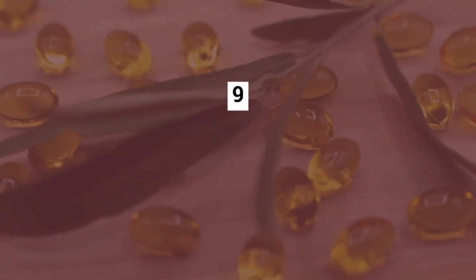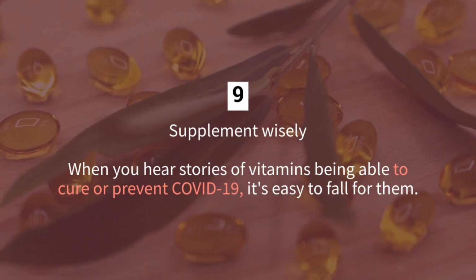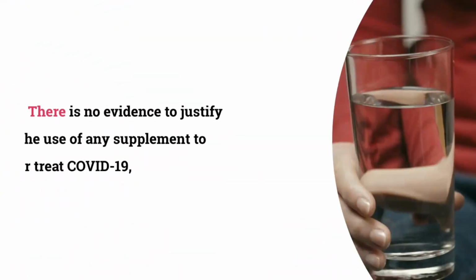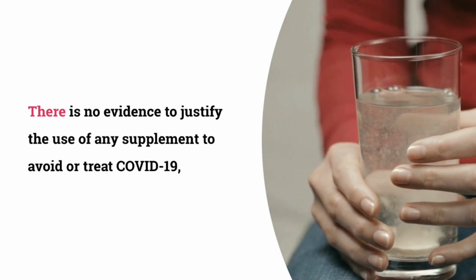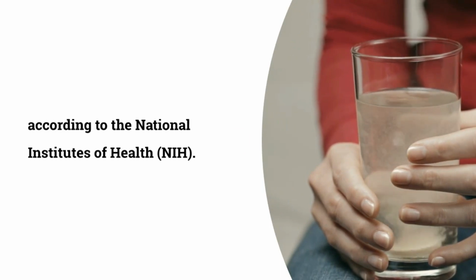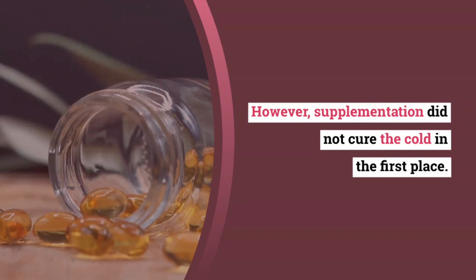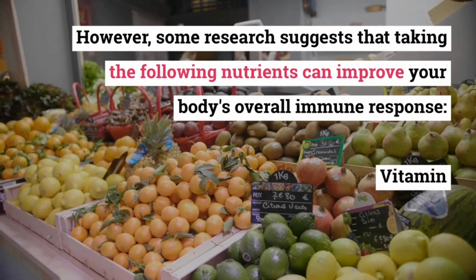9. Supplement wisely. When you hear stories of vitamins being able to cure or prevent COVID-19, it's easy to fall for them. These claims, however, are baseless and false. There is no evidence to justify the use of any supplement to avoid or treat COVID-19, according to the National Institutes of Health, NIH. However, some research suggests that taking the following nutrients can improve your body's overall immune response.